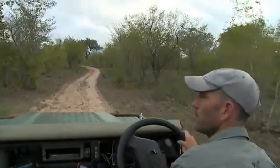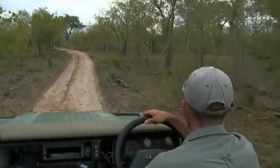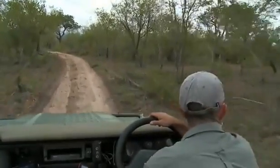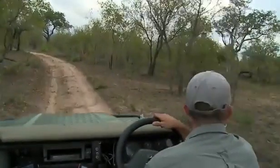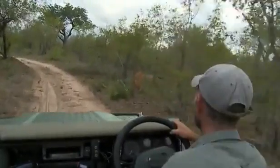Right, we'll keep an eye out on the road for tracks here, but I'm a bit worried that Dave's giraffe is gone and done a runner on us. Dave's lion, sorry, not Dave's giraffe.